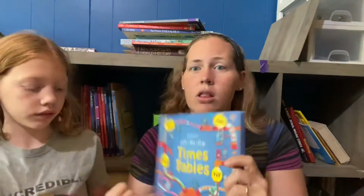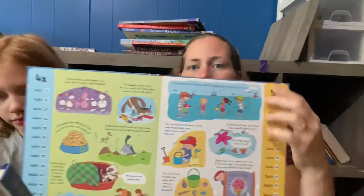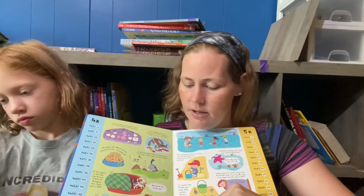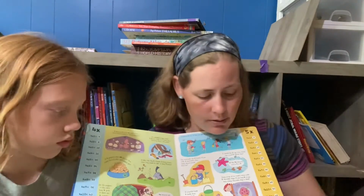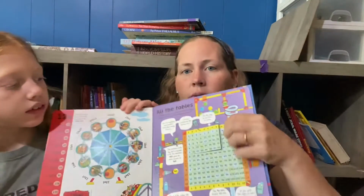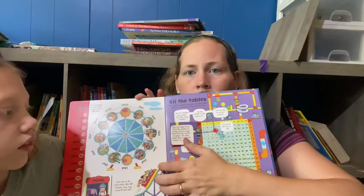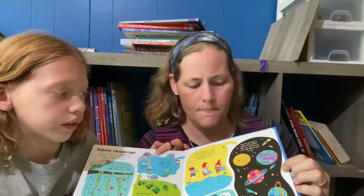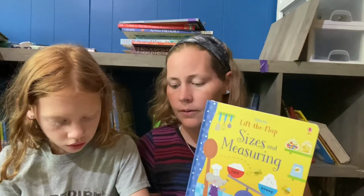And so these are all Lift the Flap. It has your times tables here, but then it just kind of works them through and gives them a little bit of real life scenarios. And then in the back, there's actually one of these. And there's supposed to be a game, if I'm correct. Is this one a game? Look. See? So it gives challenge questions, and then you have to do the right one. To reach the fruit, the monkey needs.